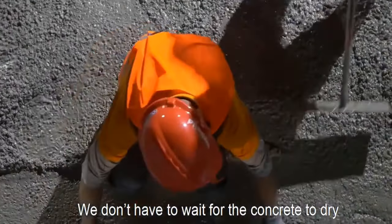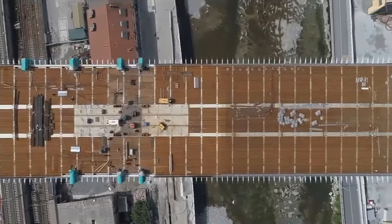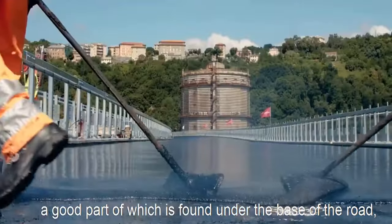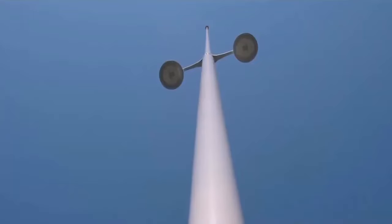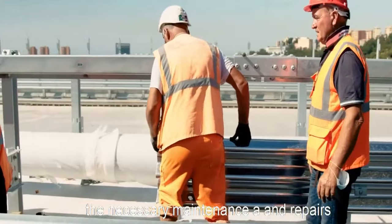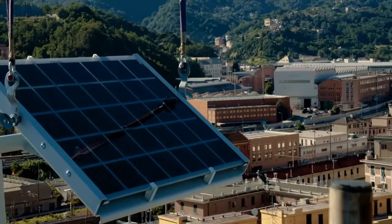appeal. One fascinating aspect of the Genoa-San Giorgio Bridge's maintenance strategy involved the deployment of robots designed by the Istituto Italiano di Tecnologia. These robots were equipped with wheels, allowing them to traverse the external rails of the bridge. Their tasks ranged from inspecting the underside of the bridge to cleaning wind-proof barriers and solar panels, contributing to the structure's longevity and efficiency.